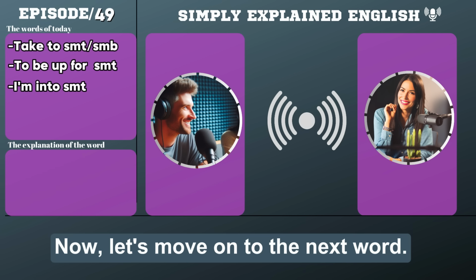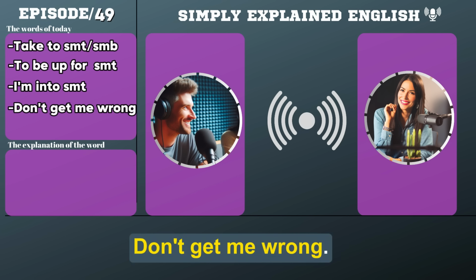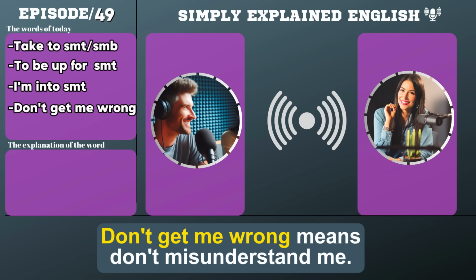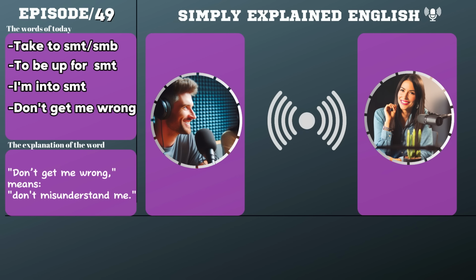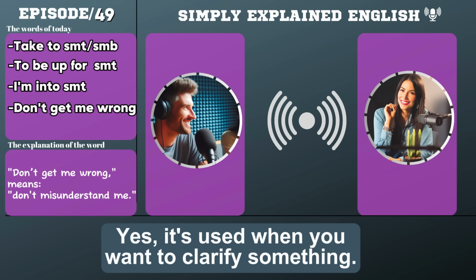Now, let's move on to the next word. The next phrase is, "Don't get me wrong." Don't get me wrong. "Don't get me wrong" means don't misunderstand me. You say this when you want to make sure that the person you're talking to understands you correctly. Yes, it's used when you want to clarify something.